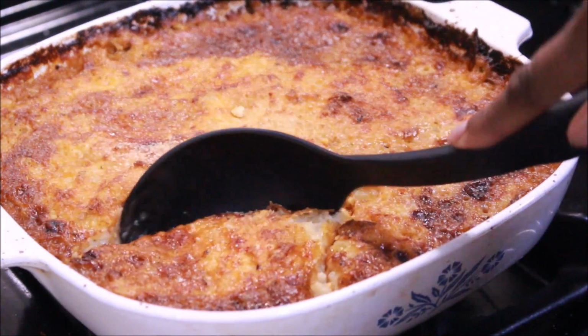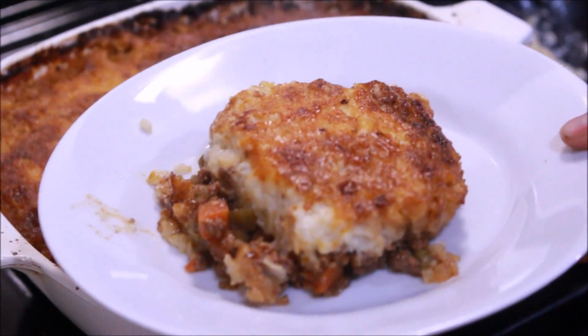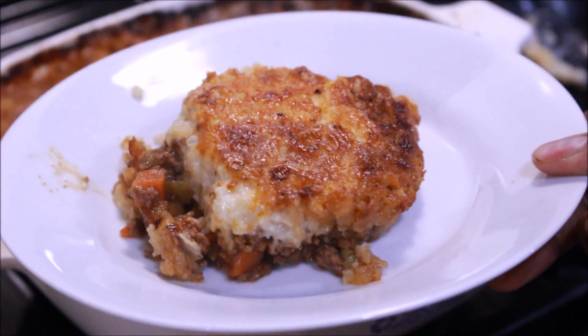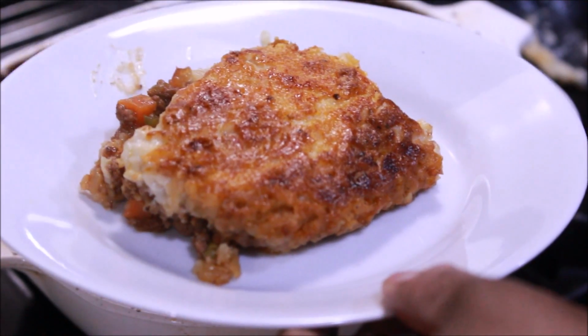I let that rest for 20 minutes before I started portioning out my portions. I kept 3 portions for myself, and I shared the rest with my family, who actually thought they were eating real shepherd's pie with potatoes, and I had to tell them, gotcha, it's cauliflower. Look at that. Doesn't that look amazing? You guys, it is so good. I thoroughly enjoyed eating this for 3 days.